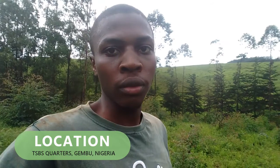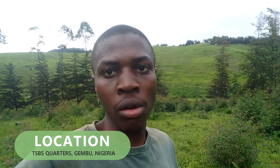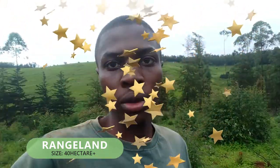This is one of our farmland. It's a large area. And behind me, as you can see, is the ranch land. We can rear sheep, goats, and cattle. Right now you can't see any of them because the shepherds have taken them to some other parts of the land.